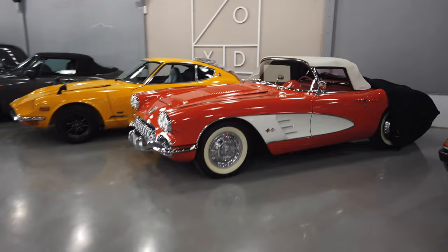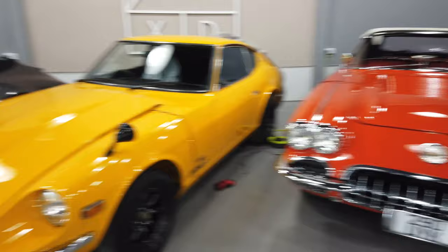This Nissan is owned by the man that owns the Stingray, same guy. Very, very rare. This has got a race prep engine inside it.